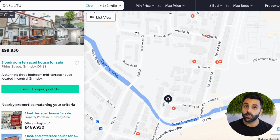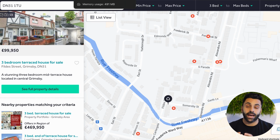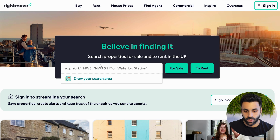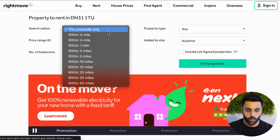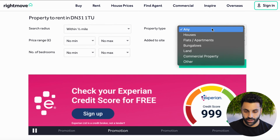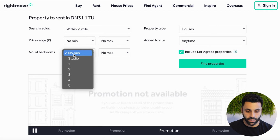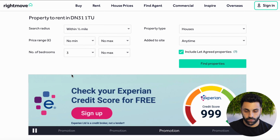So if we assume then that this property in a renovated fashion would be around £100,000, what we then need to do is understand how much that property would rent for in the area. So we go to Rightmove again. This time we look for properties to rent. We'll put in the same details: within half a mile, property type houses, include let agreed properties, just to give ourselves an understanding of that. Number of bedrooms, minimum of 3.